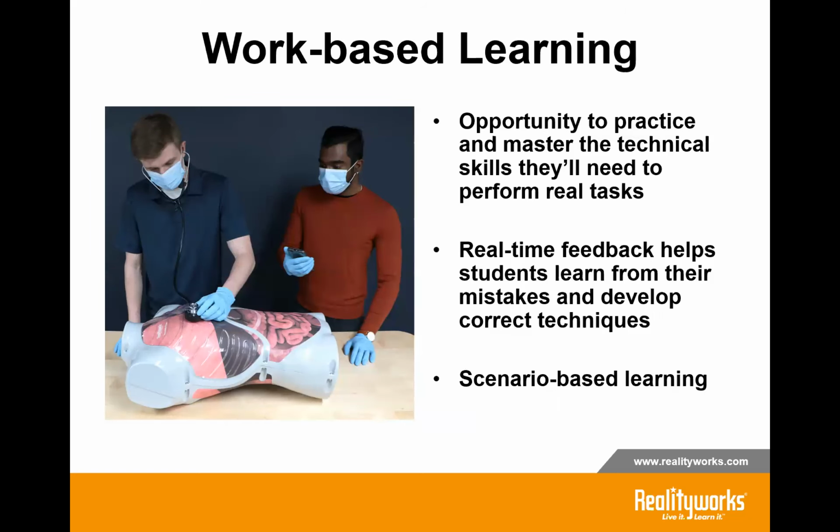And finally, our pathway packages can help simulate a work-based learning environment by giving students an opportunity to practice and master the technical skills they'll need to perform real-world tasks. So simulators are great because they provide real-time feedback, and that helps them learn from their mistakes and develop correct technique. So we also help students develop and reinforce relevant technical, academic, and employability knowledge and skills by incorporating this scenario-based learning.